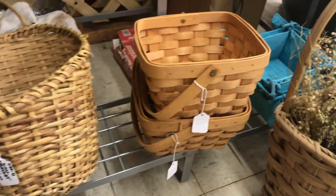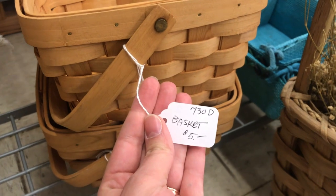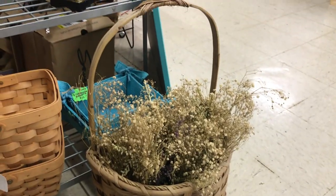As you guys can see, this location has a ton of baskets, all different styles, all different shapes and sizes, and honestly, I think that they're really affordable.